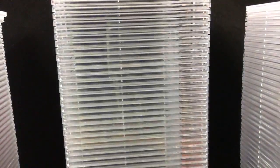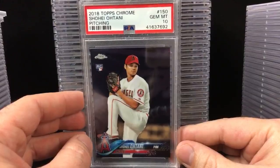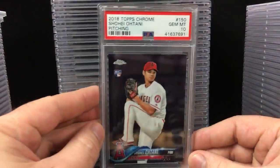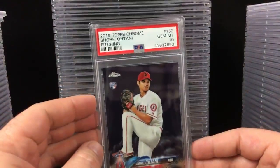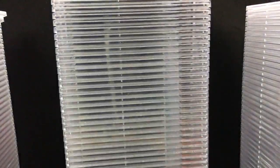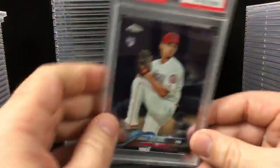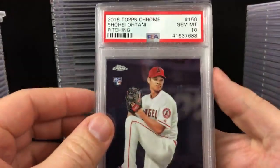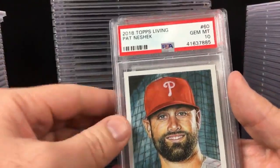I'm not saying he's underpriced, but I do think some people say he's hurt, and he's not going to pitch next year. He won't be able to, but he will absolutely be able to DH. It'll be really interesting to see how his career develops. So I did really well in the Ohtani base here. Another one. And then here's the rest of that stack. Ohtani. Ohtani. Oh, living set. Did well in these living sets as well.